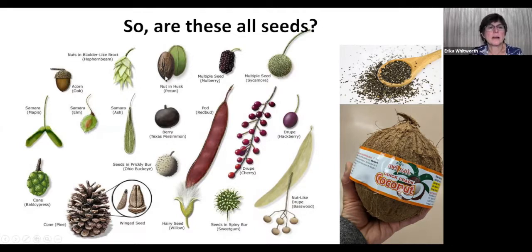This nut in a husk, we just said that pecans aren't even really nuts, but you don't see the seeds there. This is the mulberry fruit with the seeds very close to the surface, but not quite there. This is also a sycamore fruit. I'm going to show you that a little bit later on. I'll show you how the sycamore turns in, what their seeds look like. So there's a lot of things on here that really aren't the seeds.